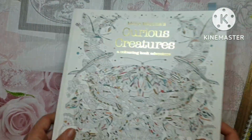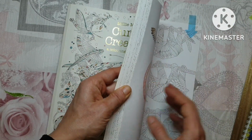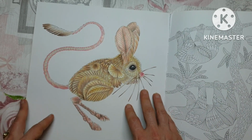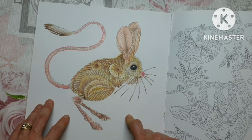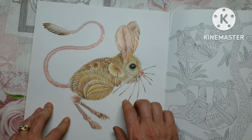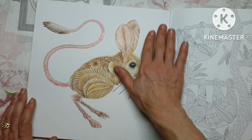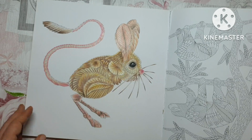Then next up is Millie Marotta's Curious Creatures. Now, this is a book I bought for one of my boys, but I was asked to do a page in here. So we chose this Jerboa, and we colored it on a live stream. So you can check the live streams playlist and you should find it there. And yeah, it was an interesting experience trying to get it to have a bit of realism to it, while still coloring within the design. And I didn't do a background because again I didn't know what to do and I didn't want to overcomplicate it, so I left it the way it is.